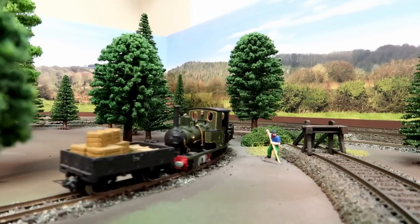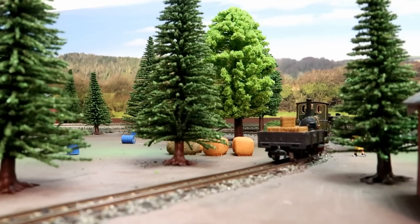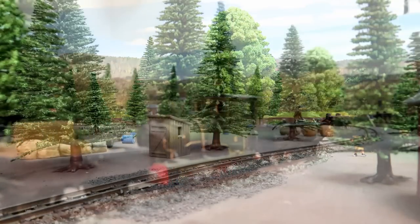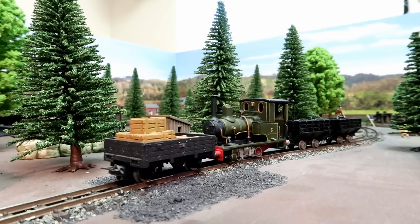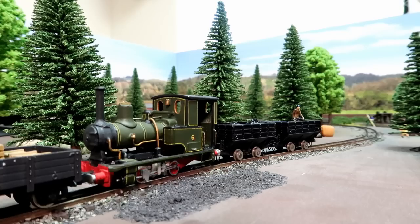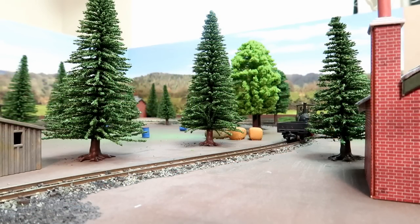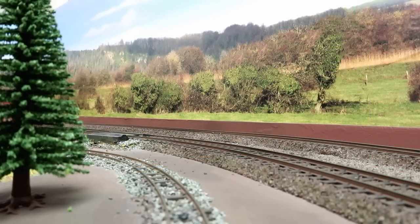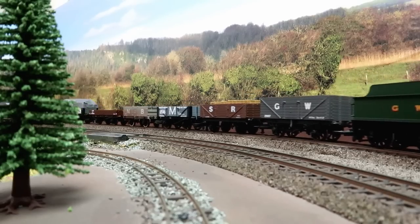The narrow gauge railways were important too. Finally, for our observations anyway, a Duke Dog hauls a train of munitions, its destination unknown, as with many trains at this time.